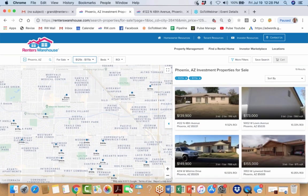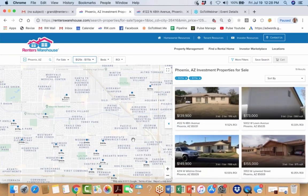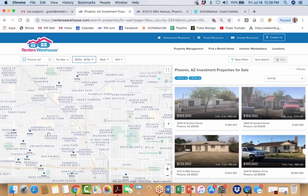Look at how, by virtue of moving the map and then observing what happened to the ROIs on the part of the map that I zoomed to, and then moving it, let's go east of this highway and see what happens.